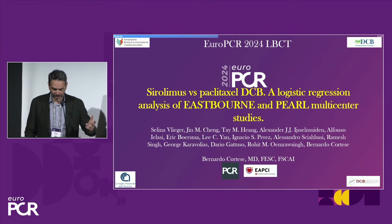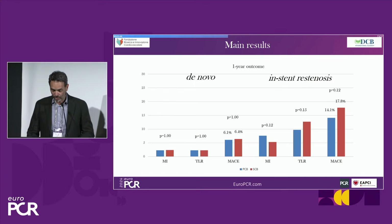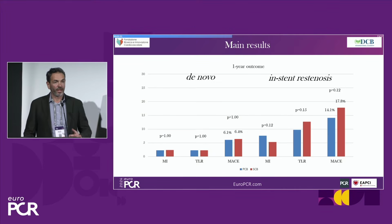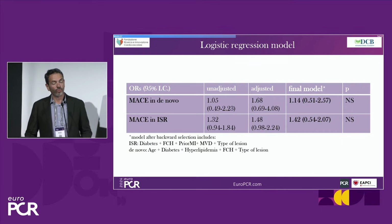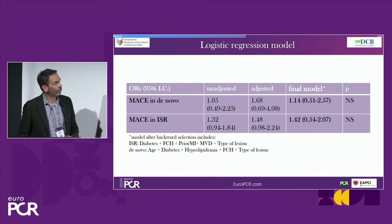The first one is this late-breaking trial that we presented 2 days ago here. It's a comparison between two prospective investigator-driven studies, not by propensity matching. We applied another methodology, which I will go through very soon. It's EASTBOURNE and PEER, with a Protégé paclitaxel-coated balloon, versus EASTBOURNE with MagicTouch. I will not go too deep into that, but the 1-year follow-up shows no differences in clinical outcome between these two devices, in either the de novo or the ISR setting. Then, of course, we had to apply a logistic regression model to reduce the discrepancies in clinical and procedural characteristics of the two studies. But again, after the final model was applied, there were no differences in clinical performance in the ISR and de novo groups of these two registries.